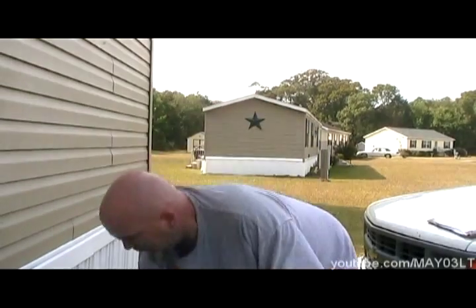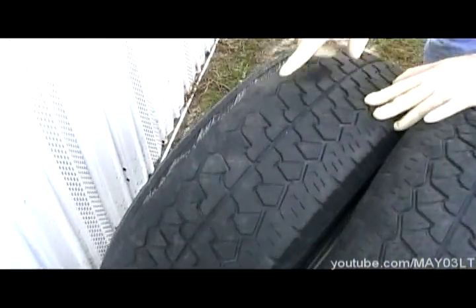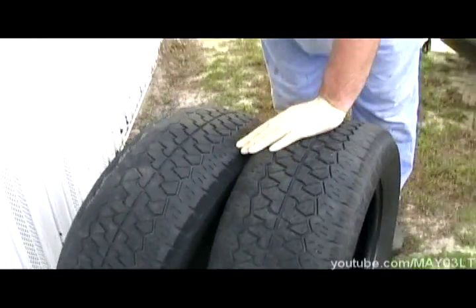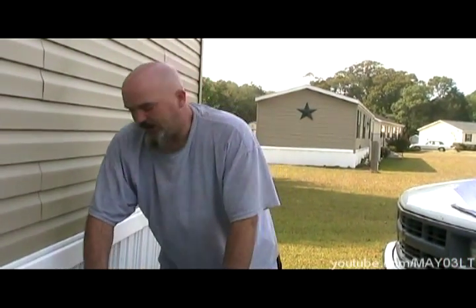Because let's face it, would you rather ride on this tire or this tire? You know what I mean? It's no surprise. Everybody knows times are tough for a lot of people right now, so it may very well be, this isn't the best tire, but it's better than this, and it's better than paying 160 bucks to have one new tire put on.